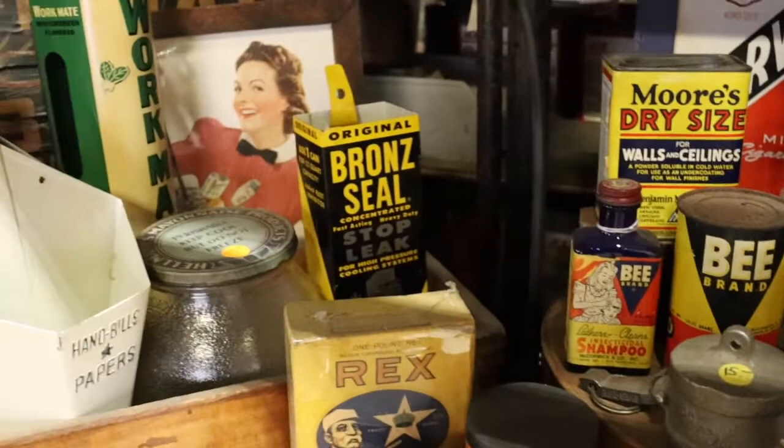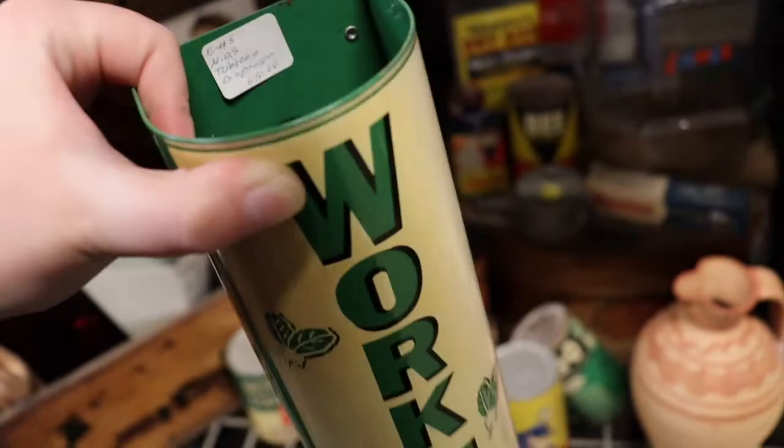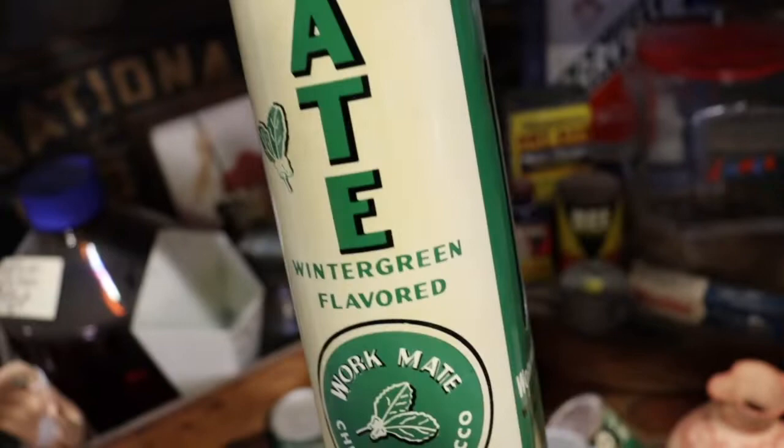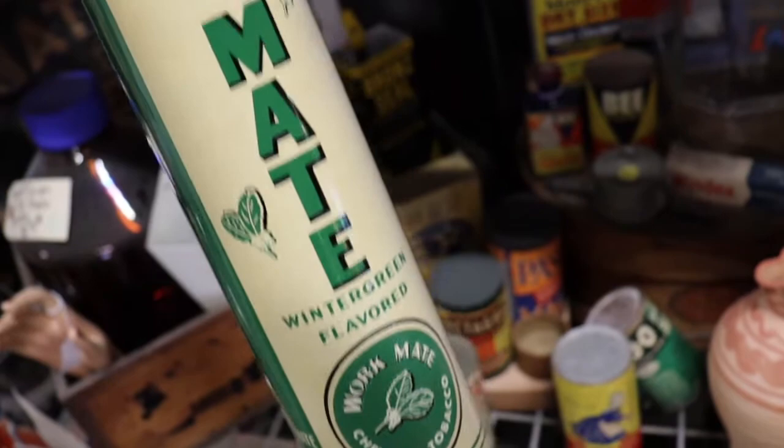And look at this. These are cool. These are really awesome advertising pieces. These would have had products inside. They would have hung in a store and then they dispense at the bottom. So this is for wintergreen flavored chewing tobacco. And at $65, that is such a great price for this piece. I've seen some of these online, and I was looking at one a while ago for Morton Salt. And unfortunately, I lost out on it. But this is a great, great piece.